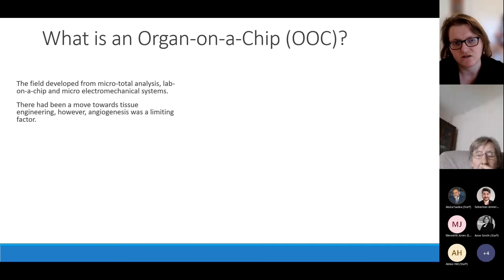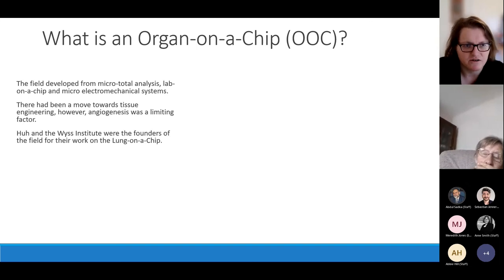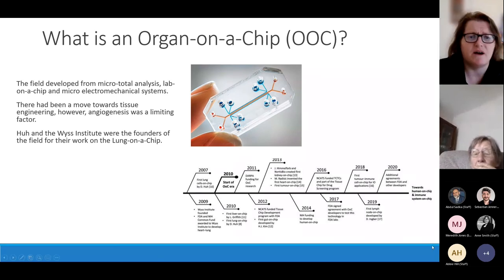And there are specific groups just looking at the formation of new blood vessels. So once you got to this stage of a half millimeter thick tissue, the tissue would start to necrose. So that was a real limiting factor in terms of macro tissue engineering. So one particular researcher, Hugh, in 2007 came up with this model. And it's the model that you tend to see the most if you look up organ on a chip. And it's the one up here, which was known as the lung on a chip.